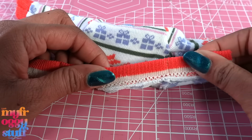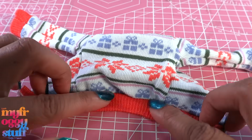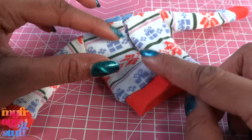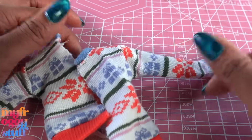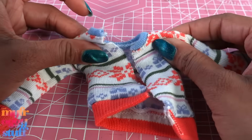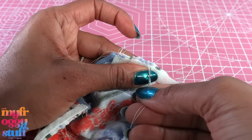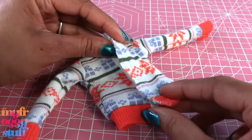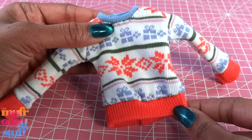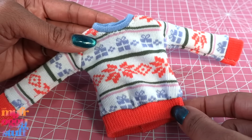And I pulled the band a little while I was sewing so that it created a tiny little gather. We can choose to just sew up the back since everything is stretchy, and we could just slide it over the doll's head. But I'm going to add a little Velcro. I sew it on using a straight stitch. And now we can close it up. This sock sweater does take a little more work, but I like the results.